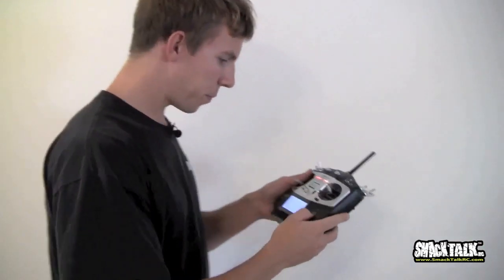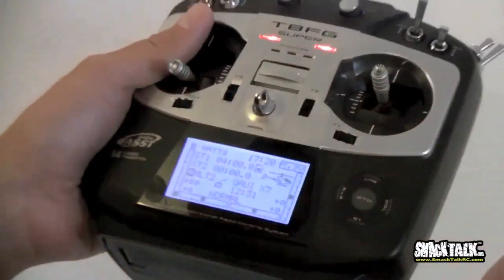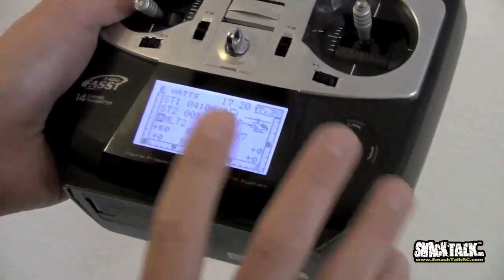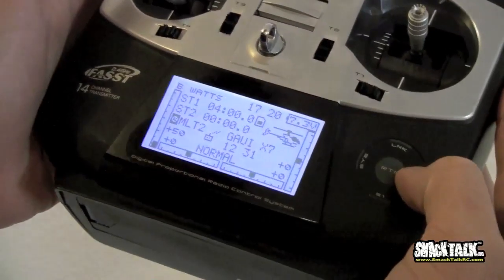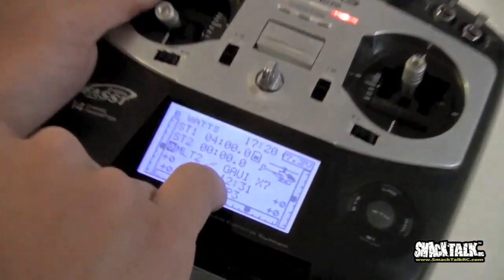There are two things we have to do. Now, 8FG will definitely do this. I'm not sure about the other radios. You can play around with them and take a look. Here we go. First thing we're going to do is create another condition. We're going to call it idle up 3, and we're going to put it on a switch. So I put my super pitch on switch B. So you can see switch B is idle up 3.